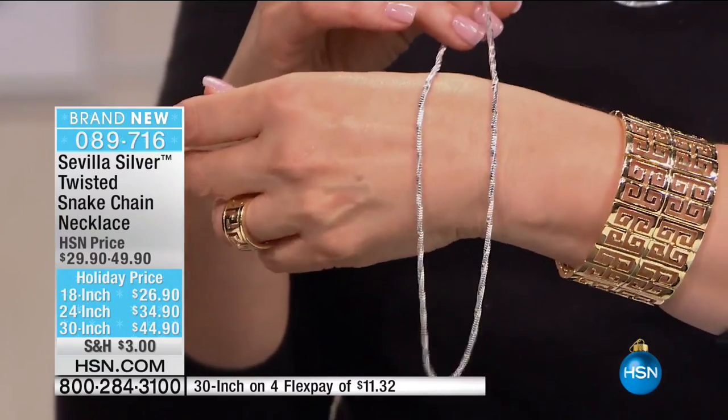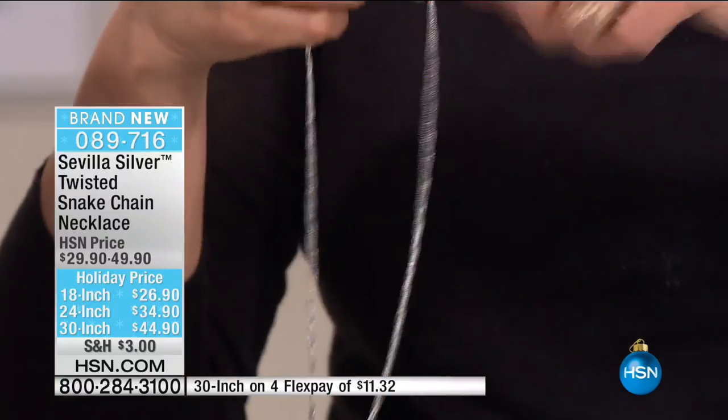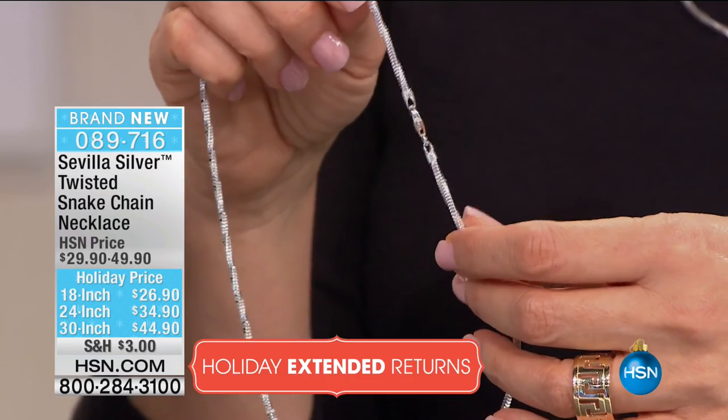You have that extended holiday return policy. As a matter of fact, you don't even need to believe me. I just want you to try it for yourself. I'm a big time advocate of that. Here is the lobster claw clasp in the back.